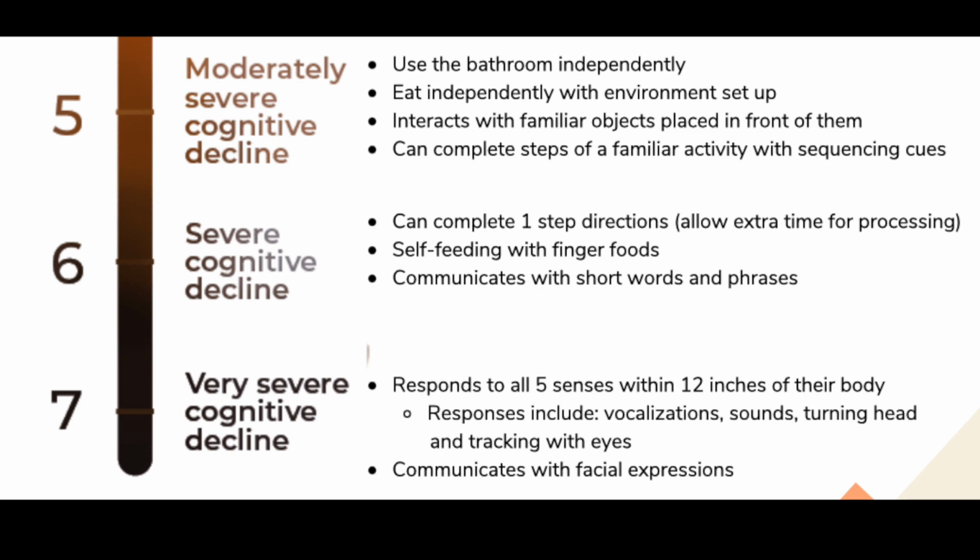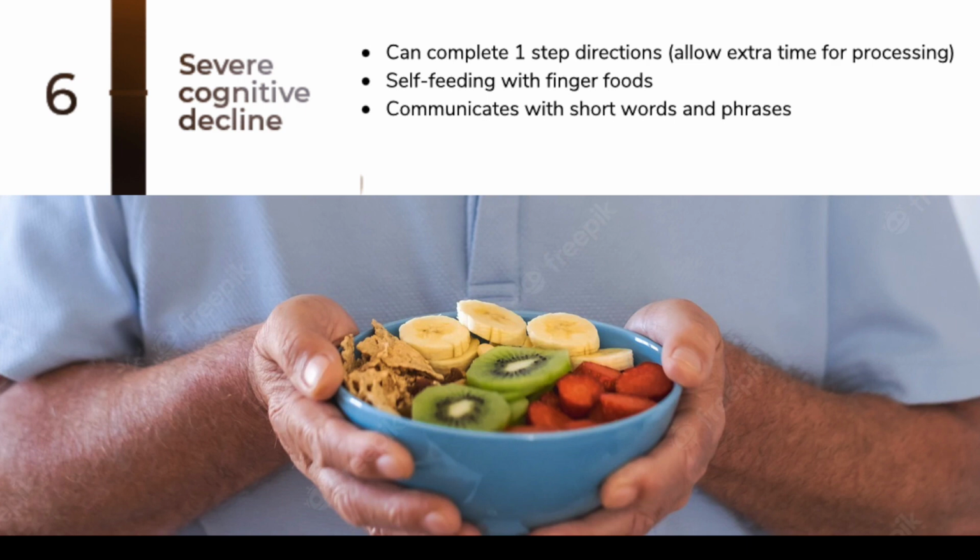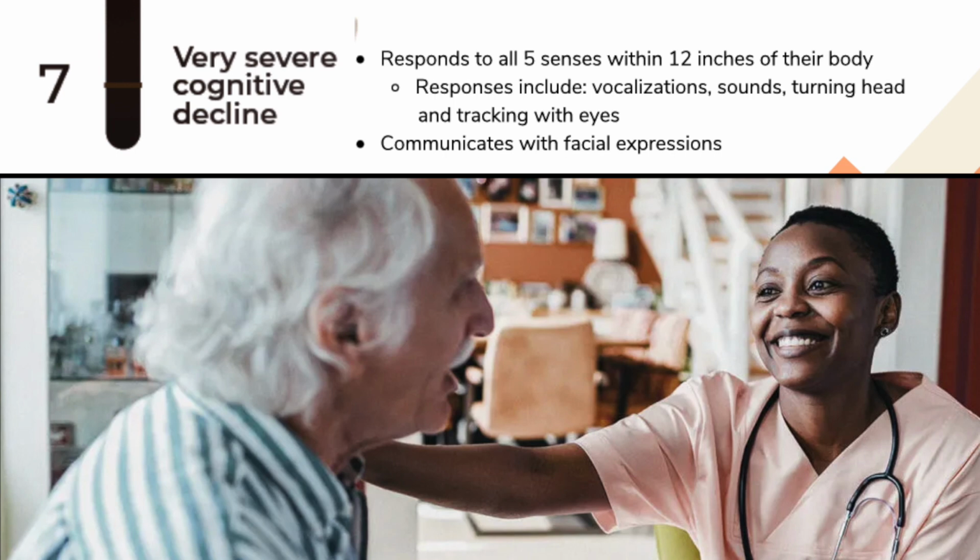Stage 6 is when the individual has severe cognitive decline and will have the skills to communicate with short words or phrases, self-feed with finger foods, and complete one-step directions. While interacting with them, it is important to remember to allow extra time for processing. In stage 7, it is known as very severe cognitive decline, and here the individual will still be able to communicate with facial expressions and respond to all 5 senses that are close to their body. Some responses can include, but are not limited to, vocalizations, sounds, and turning the head and tracking with their eyes.